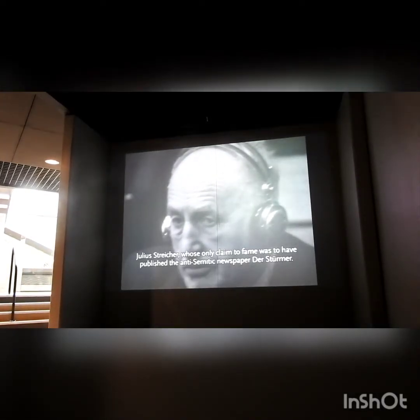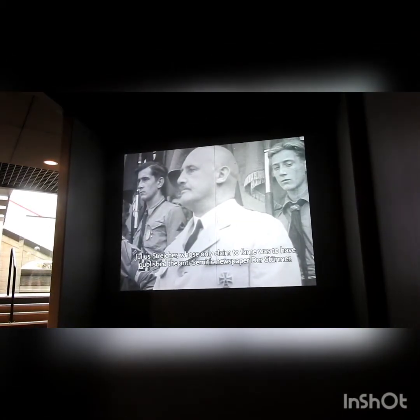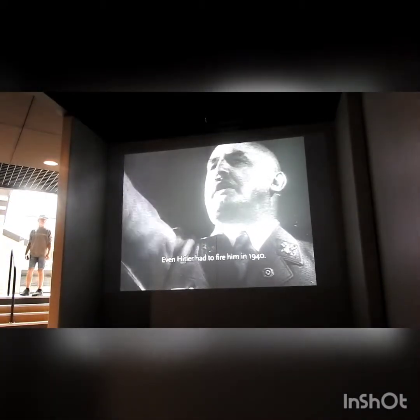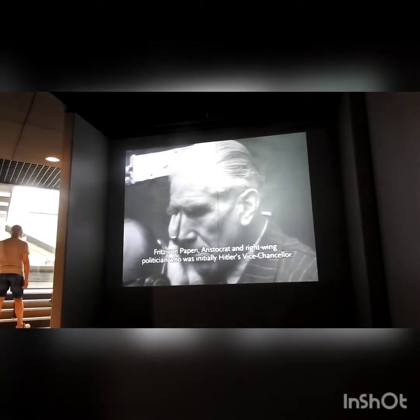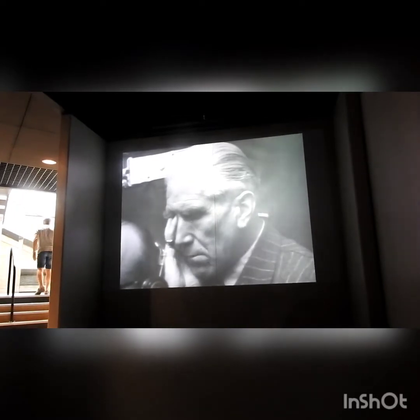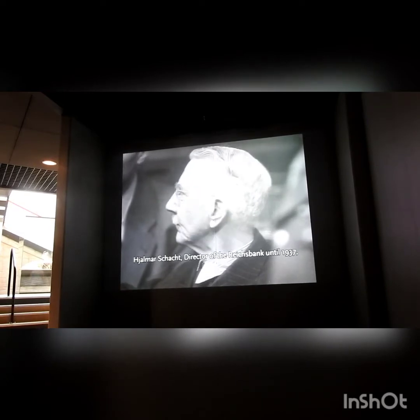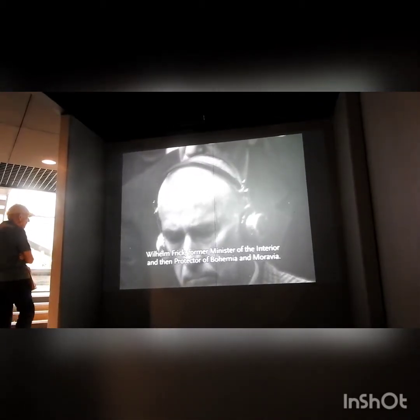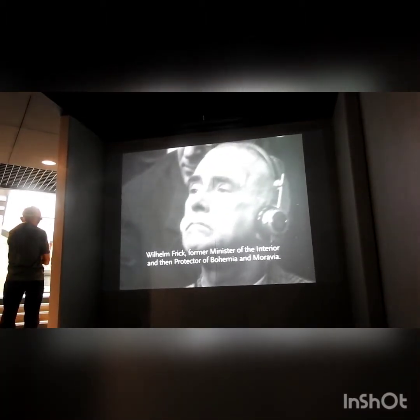Julius Streicher, dont le seul titre de gloire est d'avoir publié le journal antisémite Der Sturm. Hitler lui-même a dû le renvoyer en 1940. Fritz von Papen, aristocrate et politicien de droite, qui a initialement été vice-chancelier de Hitler. Hjalmar Schacht, directeur de la Reichsbank jusqu'en 1937, a favorisé le financement du réarmement d'Allemagne. Wilhelm Frick, jadis ministre de l'Intérieur et par la suite protecteur de la Bohême-Moravie.